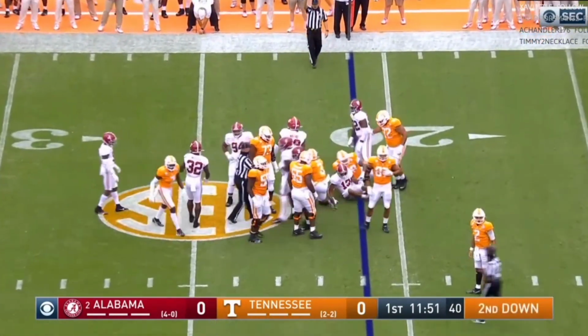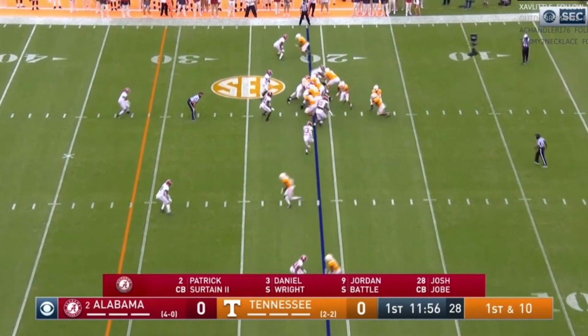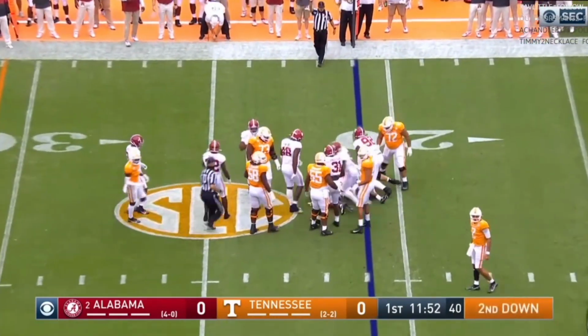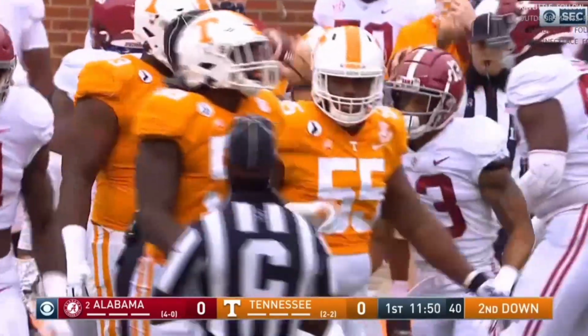I would only ask that DJ Dale and Fedarian Mathis stay rooted a bit more at the point of attack as they got pushed back a little bit. And Dylan Moses, I want him to step up and meet his blocker rather than to wait to come to him. And so overall, I think this was just a microcosm. This one play alone shows you what Alabama was doing well when they were maintaining run discipline against Tennessee throughout the game.